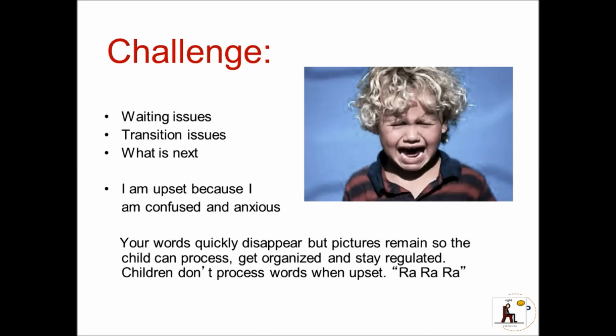But if they see pictures, then they know that Dr. John, they actually might like Dr. John, that they can see that that's first. And then when that's done, then we're going to go to McDonald's.